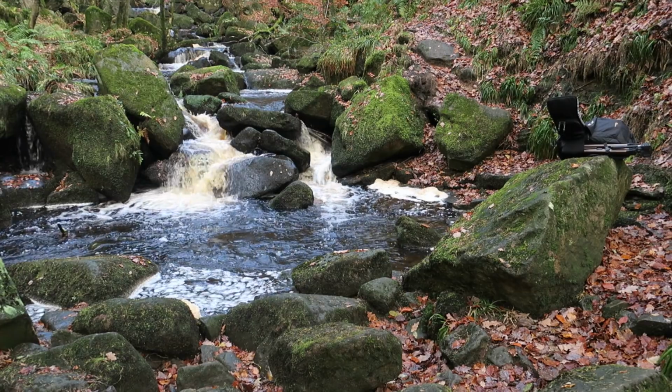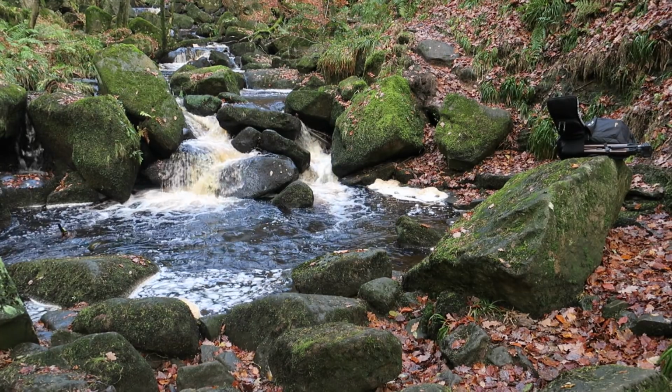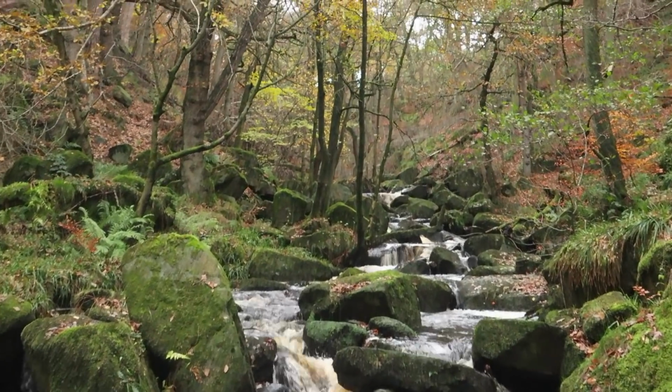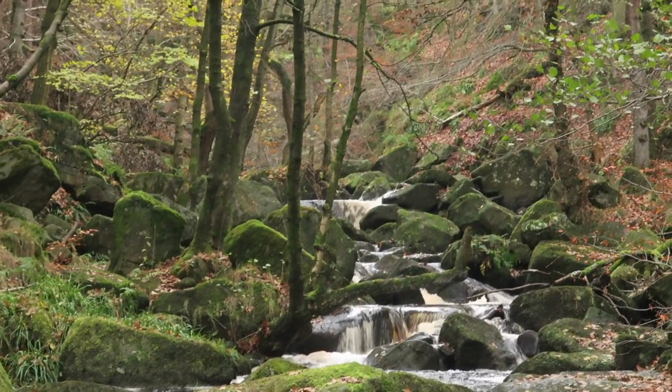I've just found this really nice rocky section here where we've got all these small sections of waterfall, if you will. And there's a lot going on in the stream. And then of course the stream itself has acted as a perfect leading line that's taken us right up into this beautiful forest, and it's cutting through all them beautiful colours.